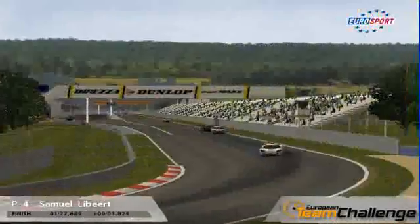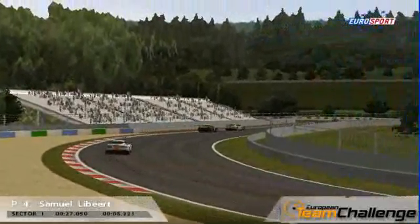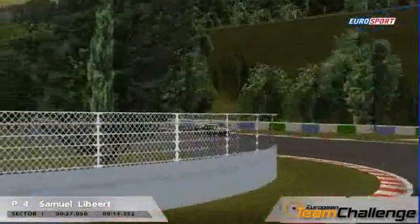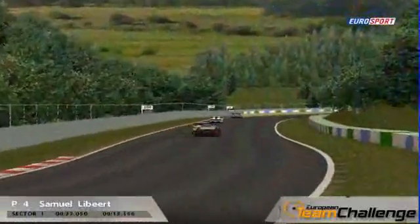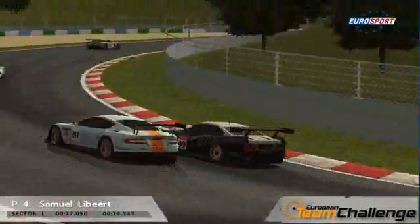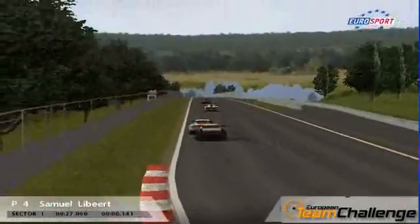Okay, back on track. It's Samuel Livert, very, very close to Christopher Larson. That seems to be the big battle. Yeah, it is, of course. It's great. I can imagine the stress on Christopher Larson now. And there he goes, Samuel Bird, and they're now moving out onto the straight.